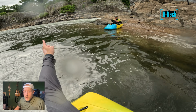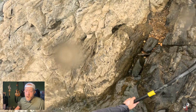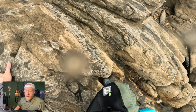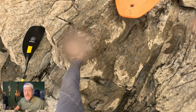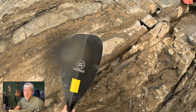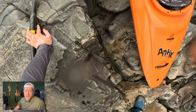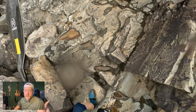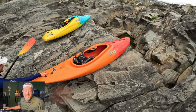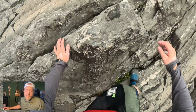I cannot recommend good shoes for scrambling enough. I like the new NRS booties with a more serious sole on them. But just keep in mind for a lot of this climbing that we're doing to get up and over to the eddy for Horseshoe Wave, this might be like the most dangerous part of the whole trip. A fall here would be pretty nasty. And I've heard of cuts gotten here getting infected, that kind of thing. So just be super careful on the climbs. It's well worth it, but be careful.